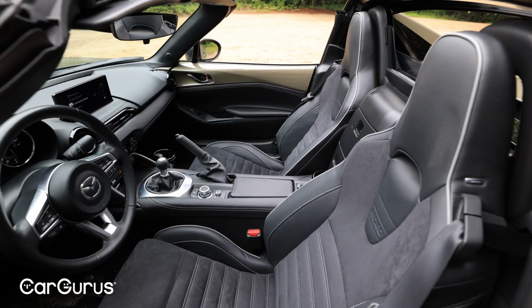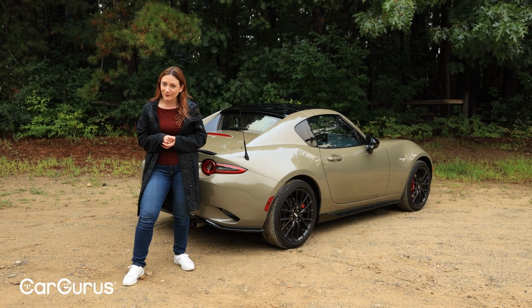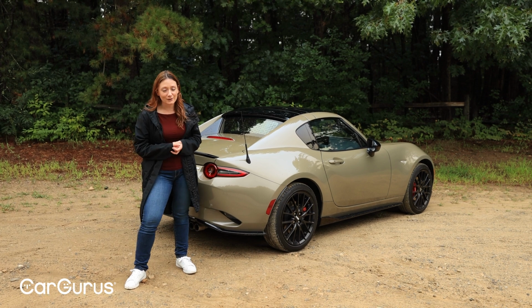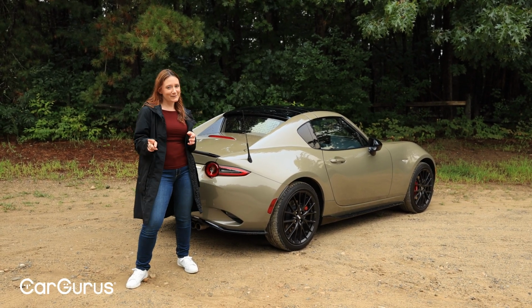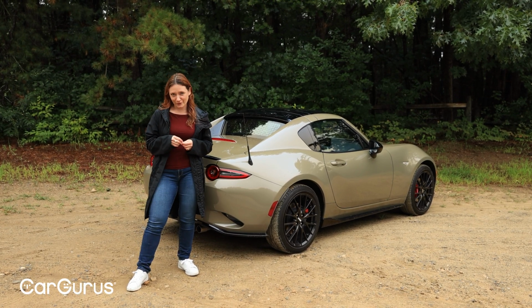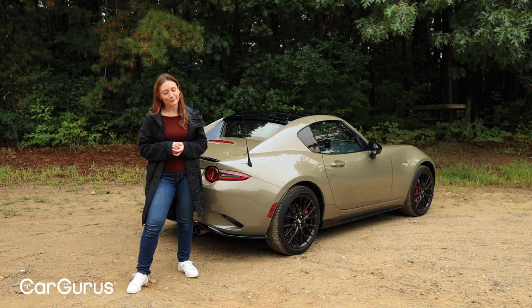I really like how it looks, so I'd go for that, but there is a strong argument for the soft top as well. It's a lightweight, simple car. That's just its ethos. Soft top's going to be lighter weight and simpler. I will say though, the hard top has a better weight distribution. 51-49 front to rear, near perfect. Of course, the soft top is 52-48, so really not bad.